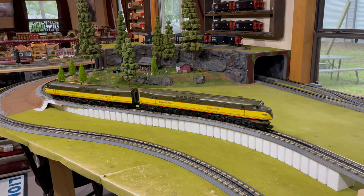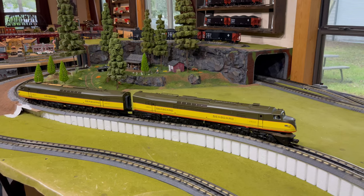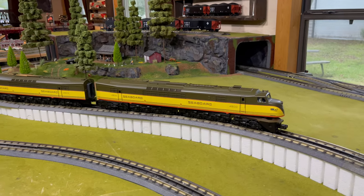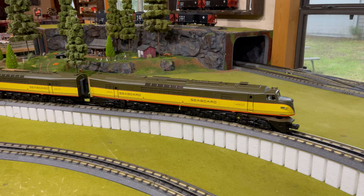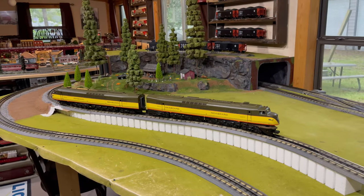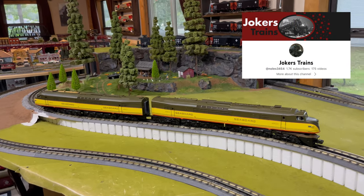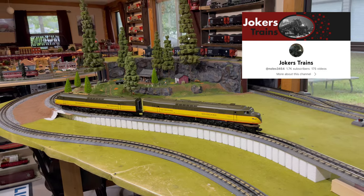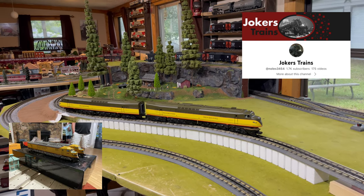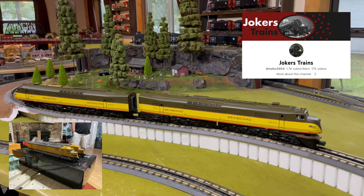I had seen some over the years in person, and I always had that passing thought, oh yeah, those are pretty cool. Maybe one day we'll get one. It wasn't until a couple of months ago, our buddy Zac over at Joker's Trains came over for a visit while we were having a little get-together here at the house. And with him, he brought his Lionel Vision Line, I believe they were, Union Pacific Centipedes. What an absolutely beautiful set.